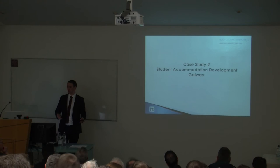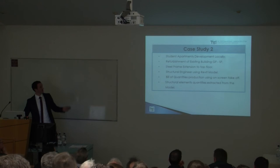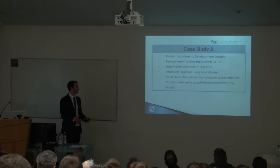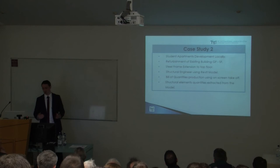So second one then is a student accommodation here in Galway. Same thing again, it's refurbishment, ground floor, second floor, steel frame extension. The structural engineer in this job was using a Revit model. So he was using Revit, everybody else was using 2D. So again, I did the bill of quantities on 2D, and I took off my quantities for my structure off the Revit model, okay?